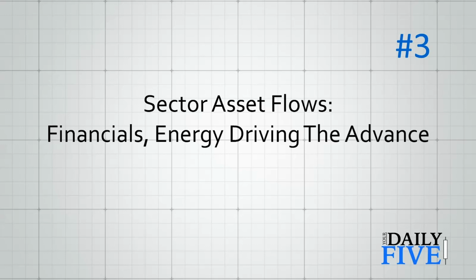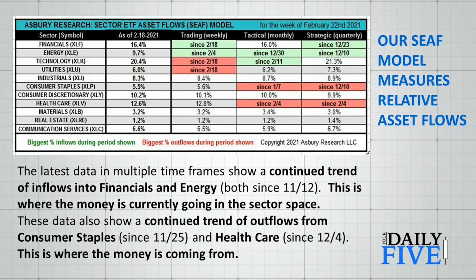Number 3, sector asset flows. Financials and energy are driving the advance. The next thing that we do is use another one of our in-house models called the CEF model, which is the sector ETF asset flows model. And what this does is measure the percentage of assets moving in and out of the 11 sector spiders.